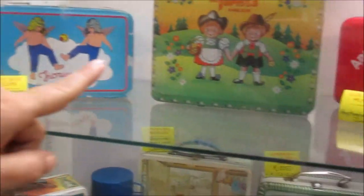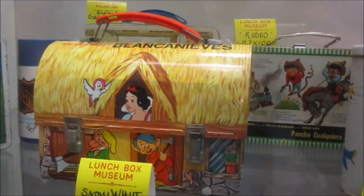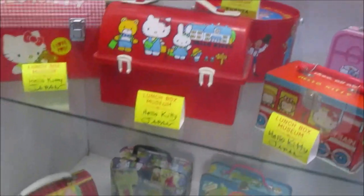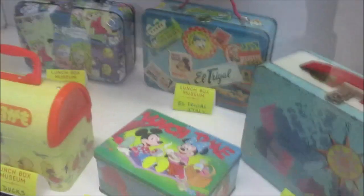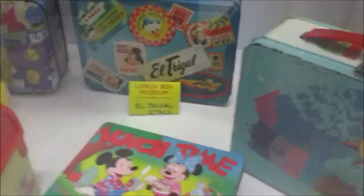Italy. Yep. Japan. There's another Snow White one here, from Spain. That's from Spain, guys, right there. Hello Kitty. These are all from Japan, the Hello Kitties. Yep. There's more Italy ones. A Mickey Italian lunchbox. That's kind of cool. And the one in the back there, too.